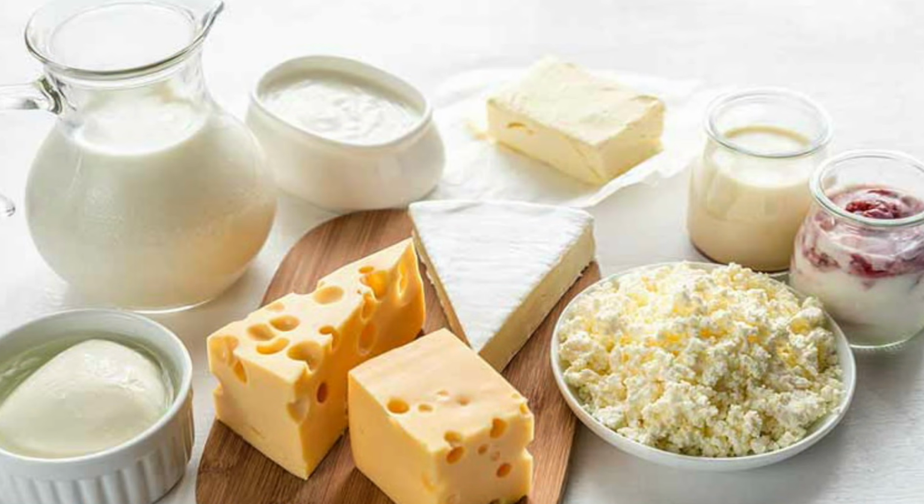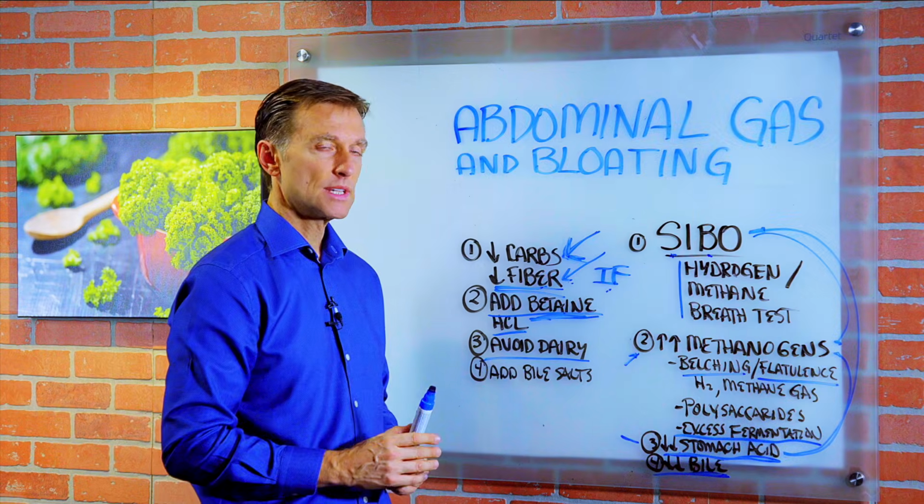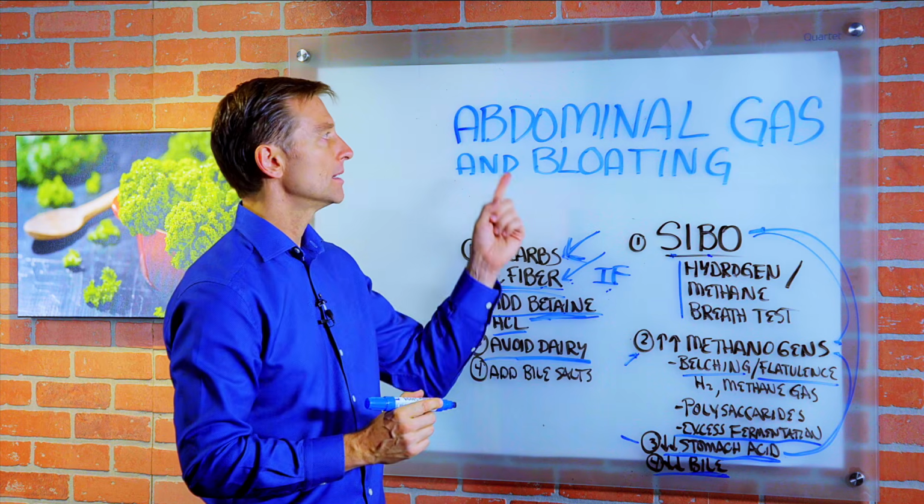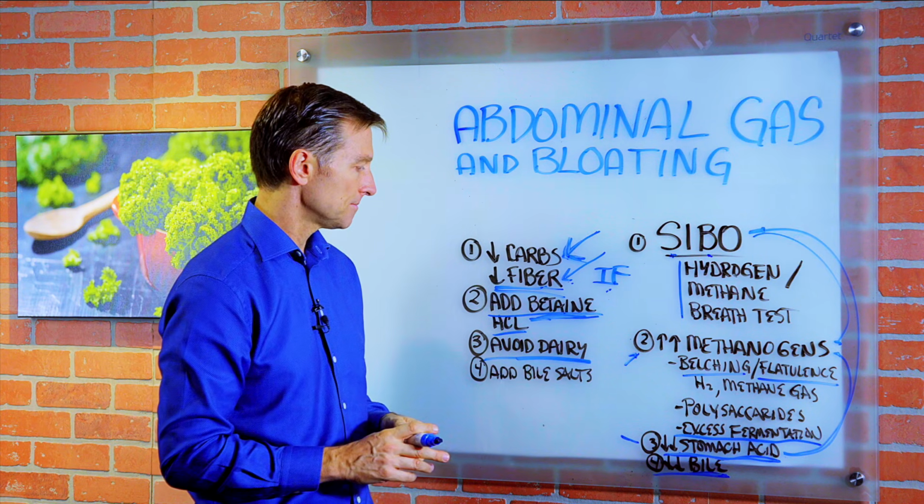Next thing is to avoid dairy. A lot of people have sensitivities to lactose or allergies to casein, which is the protein in dairy, and that can create abdominal gas and bloating for sure.